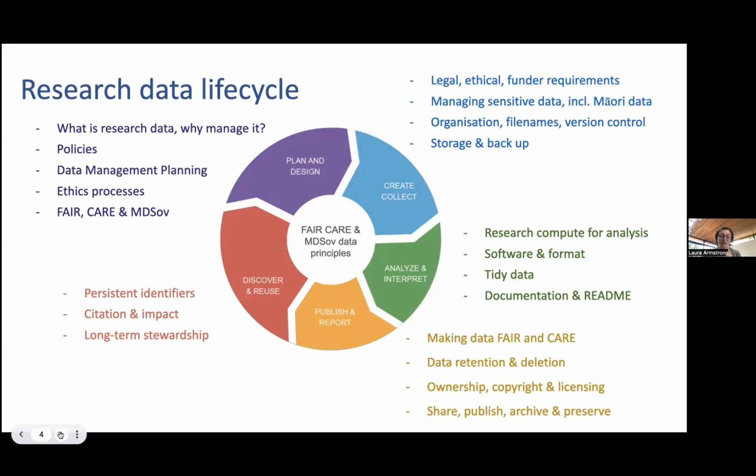We were also socializing the FAIR, CARE and Māori data sovereignty principles that our institution, after a few years, has come to the party about and is now a part of our strategic direction as a university to become a Māori data sovereignty organization. And I'll touch more on that. But we use this research lifecycle to talk to researchers so they understand what they should be doing next, wherever they are in their journey of research, to better manage their data.